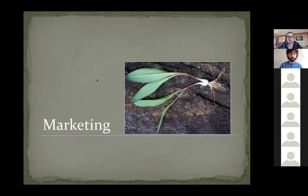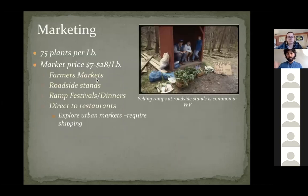So the last thing we're going to talk about is marketing ramps. Generally speaking, there's roughly 75 plants per pound, give or take, when you're harvesting the ramp. But the market price is roughly $7 to $28 a pound.